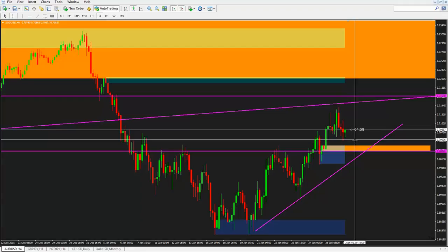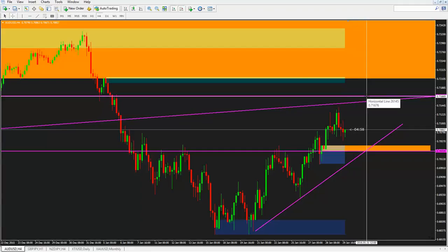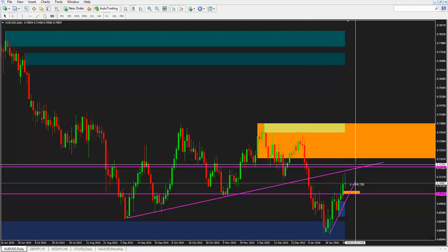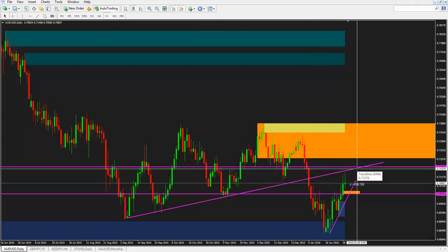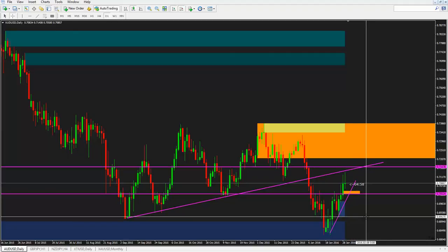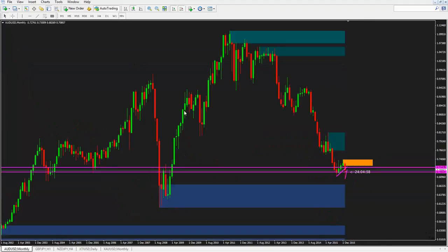Moves around there to go long up into these 0.7166 areas. So even though we closed bearish on the monthly, it's not to say we can't go long on the 4 hour or the 1 hour. Okay, once we do get back up into these areas, like I say, we will be looking for shorts, but we will only be looking for shorts in the short term, as we are on the monthly support level.